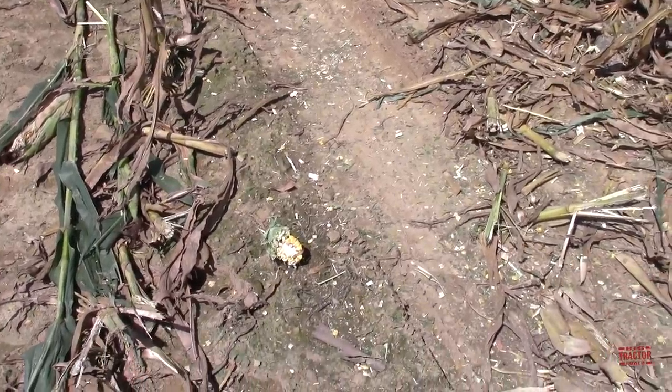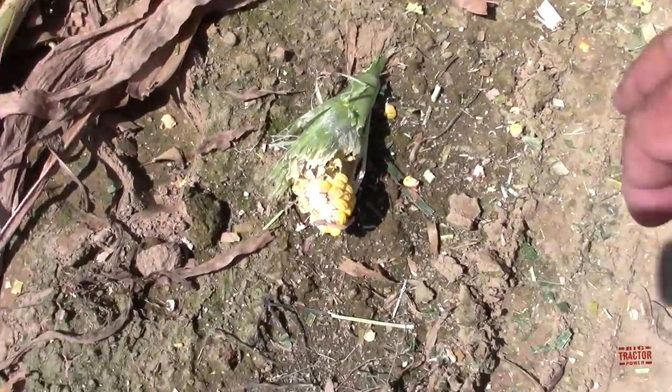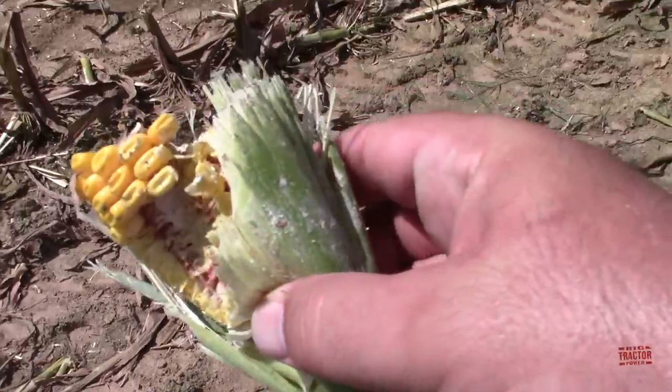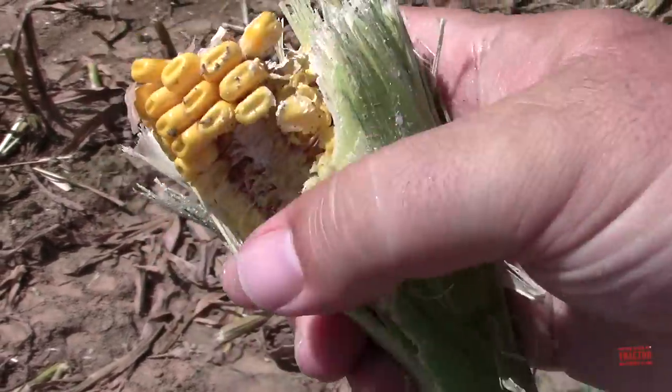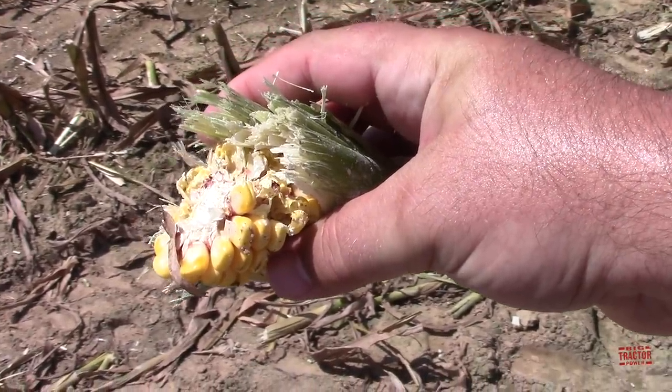Here's a good example of how sharp the Kemper head is. We've got a cob of corn here. I'll pick it up. You can see how it just sliced right through that. You know, that's a pretty hard substance and it just slices right through it. Very impressive machine.